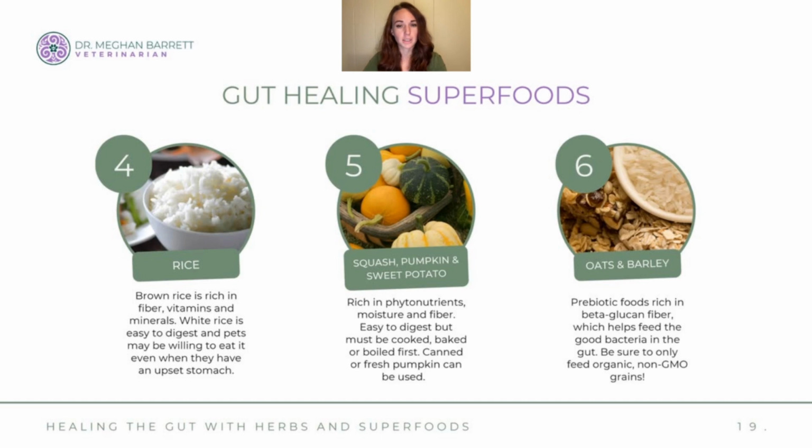Squash, pumpkin, and sweet potato are another favorite, number 5. They are rich in phytonutrients, moisture, and fiber. They are easy to digest as well. But of course, they must be cooked, baked, or boiled first. And you can use canned or fresh pumpkin.